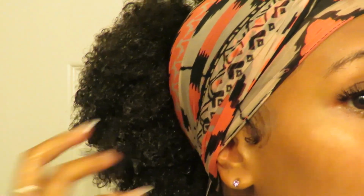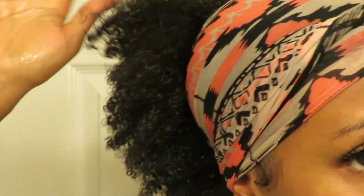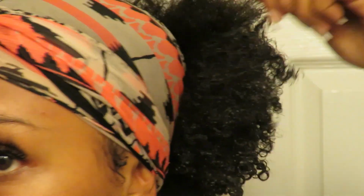So once I pick, now I didn't even do every piece of hair, but you can see how my hair reacted, and we saw what I started with. So you can see.